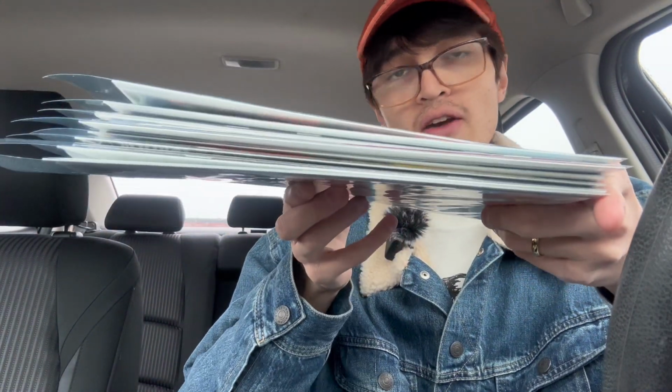But with that being said, man, that's what we got for New Comic Book Day, March 5th. I'm pretty sure it's March 5th. That's what we got for the New Comic Book Day haul.